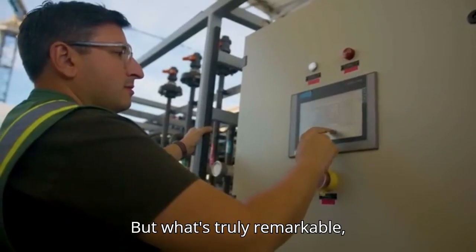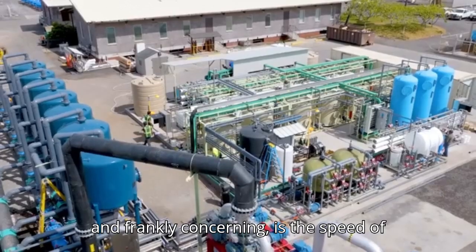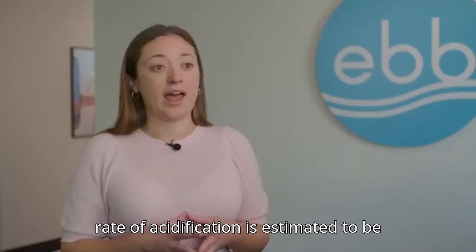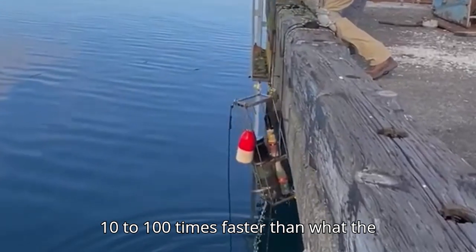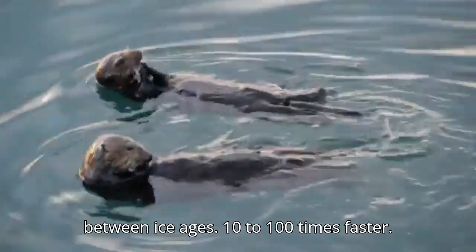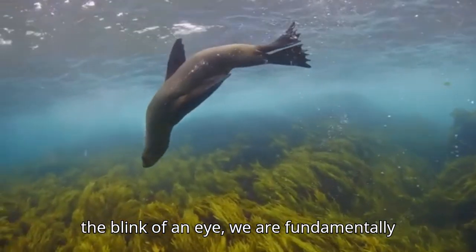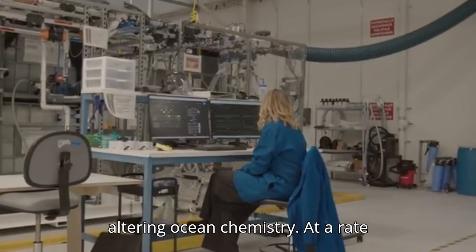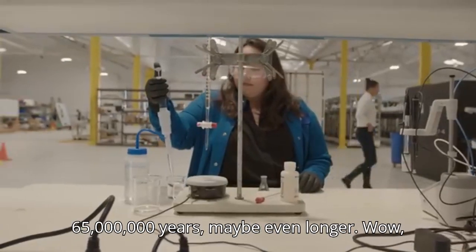But what's truly remarkable and frankly concerning is the speed of this change. How fast are we talking? The rate of acidification is estimated to be 10 to 100 times faster than what the planet saw during the natural transitions between ice ages. 10 to 100 times faster. Yes. Think about that geologically. In the blink of an eye, we are fundamentally altering ocean chemistry at a rate that's just unprecedented in the last 65 million years.